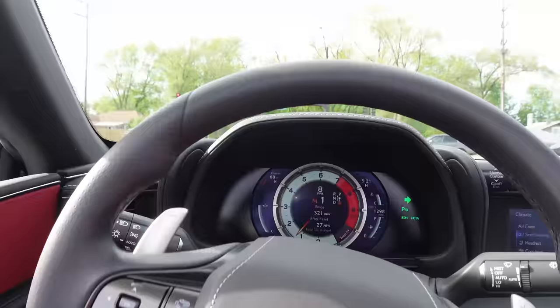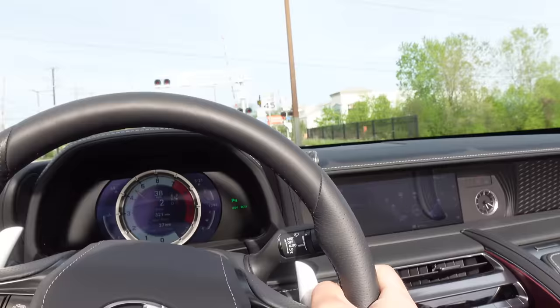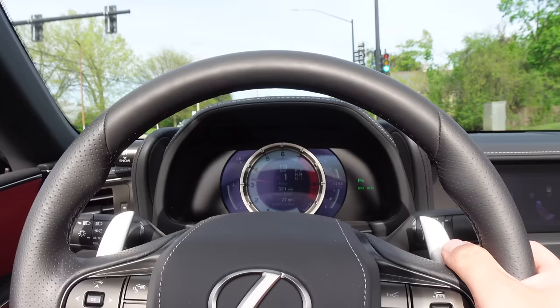Listen to the sound of this naturally aspirated V8. That downshift is great. Wow.